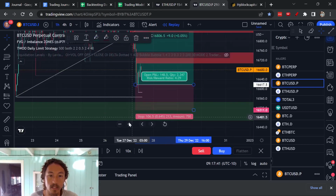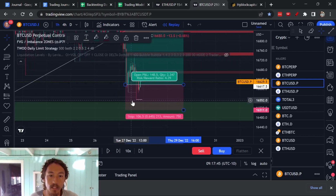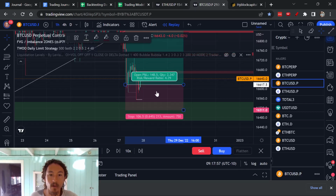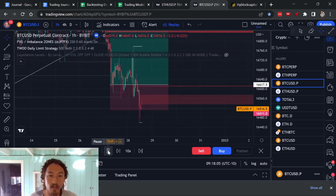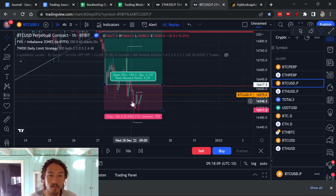Okay, so we're on the 27th. I think I didn't like it and I closed it. I'm not sure my date's correct on this one that says the 27th. I'm guessing it is though. SFP market. So maybe I closed this one and then I market-entered back in here and then got out again. Because by here it's the 28th.